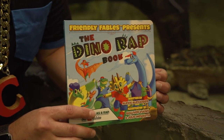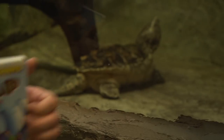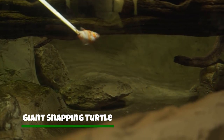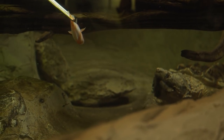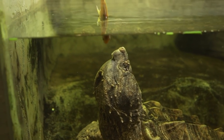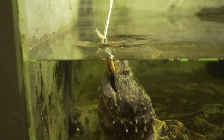I'm checking out a giant snapping turtle right now. And I love the giant snapping turtle because it reminds me of a dinosaur. It looks a lot like a triceratops, don't you think? He's gonna eat a fish here. Let's watch. Turtles love eating fishes. Let's see. Wow.